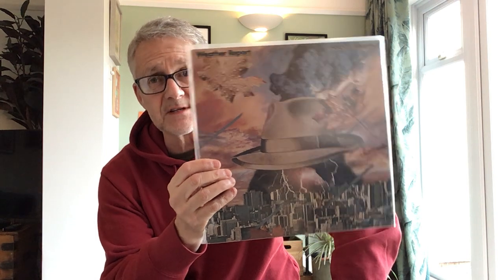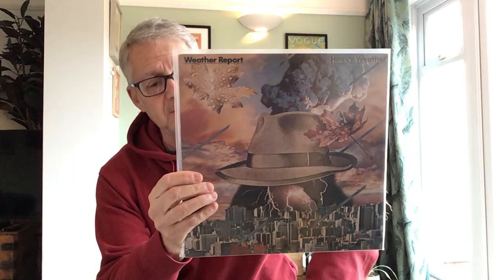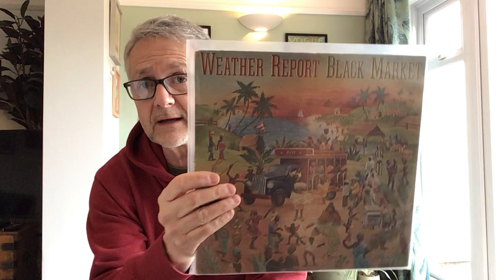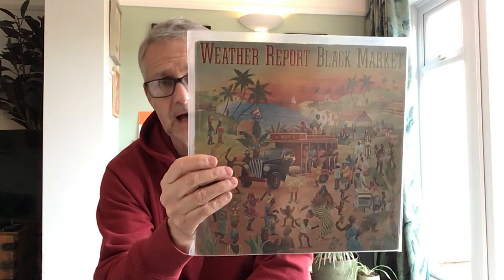Now, Wayne Shorter and Joseph Zawinul went on to form Weather Report. This is a band that I blow hot and cold with, actually. I think they were quite slow starters. This is often seen as their best album, Heavy Weather, and I do like it. I prefer this one, Black Market. I think this is a tremendous album. I love the cover as well. That's a really good album.